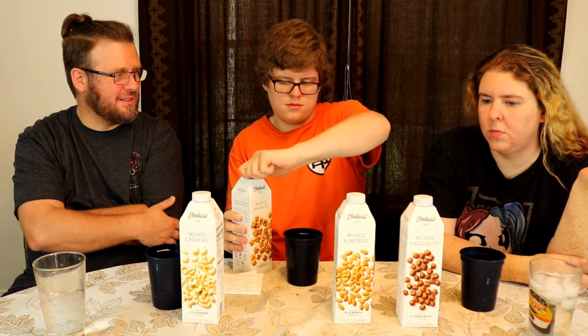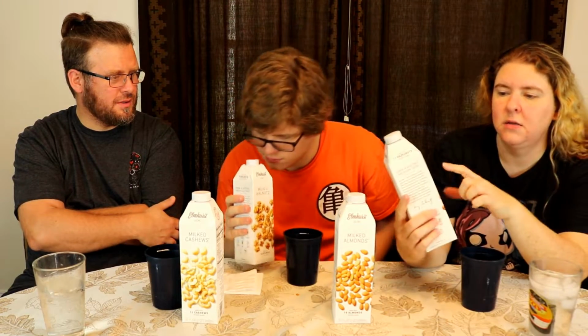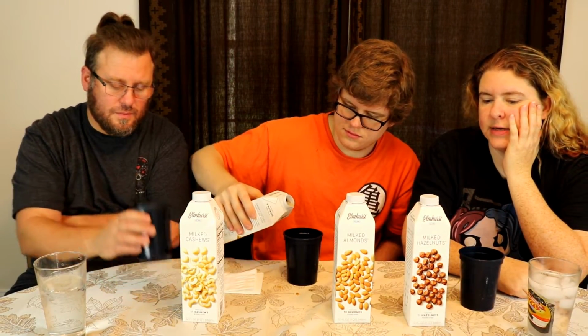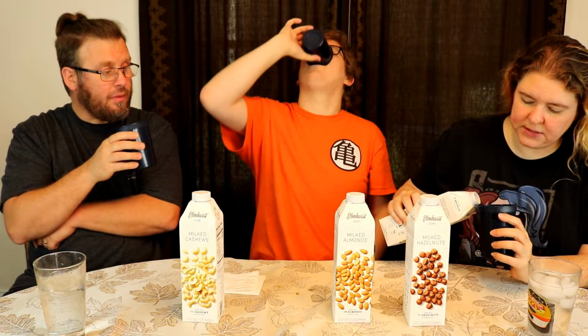They actually don't call it walnut milk. They call it milked walnuts. If you look at all these on the front, it says milked hazelnuts, milked cashews, milked walnuts, milked almonds. So they don't actually call it a milk. This is actually darker. Definitely smells like walnuts.